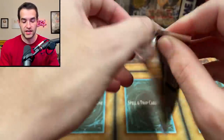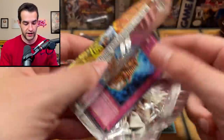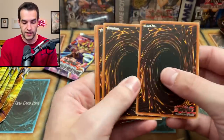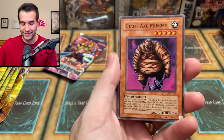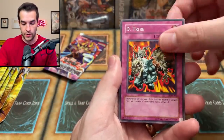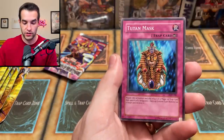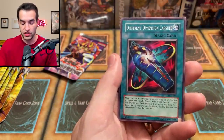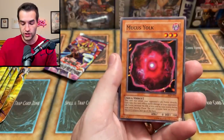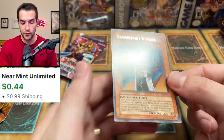I don't know. Let's just open it up and see if there's a secret rare in here that I guess we can call it and say it was just a factory error, but let's see. That's basically the only way we can settle this, by pulling a secret rare, so let's do it. We've got the Giant Axe Mummy, D-Tribe, Charm of Shabti, Banner of Courage, Teuton Mask, Royal Keeper, the Different Dimension Capsule, Mooga's Yoke, and we have Gravekeeper's Watcher.